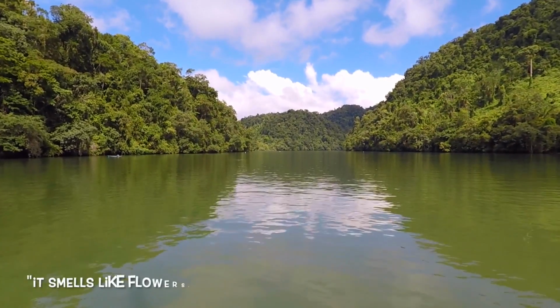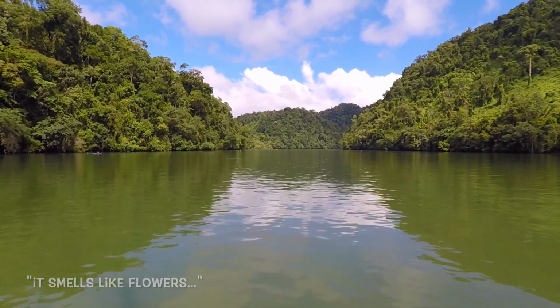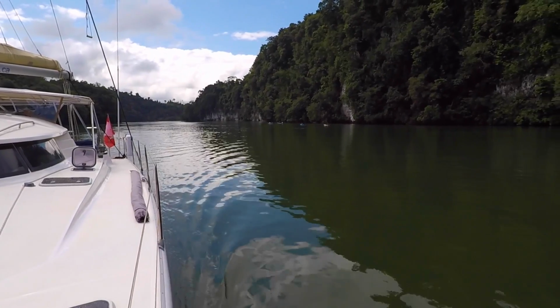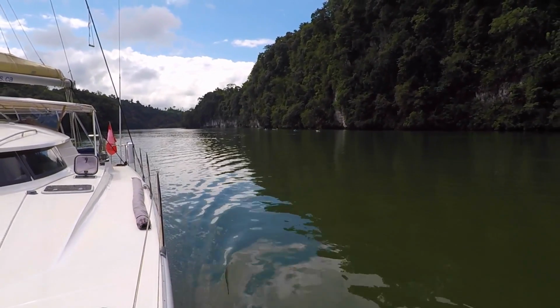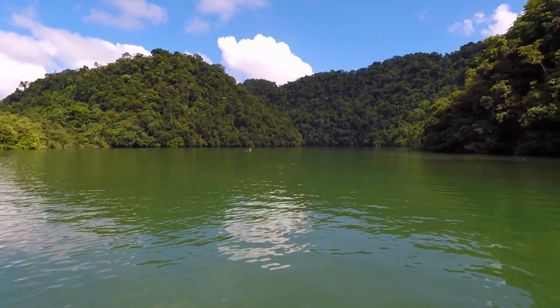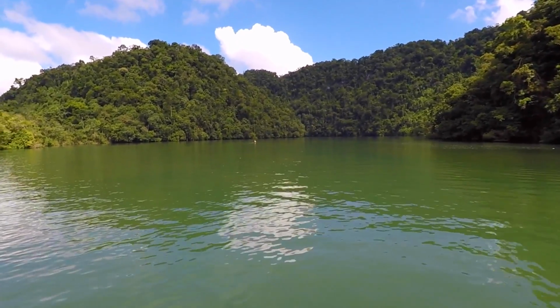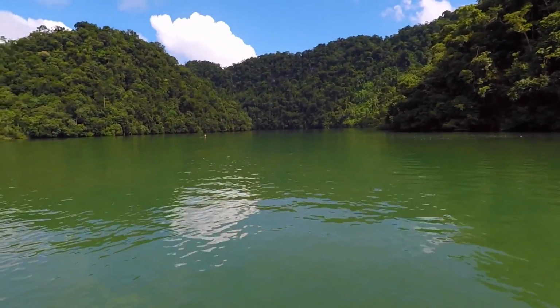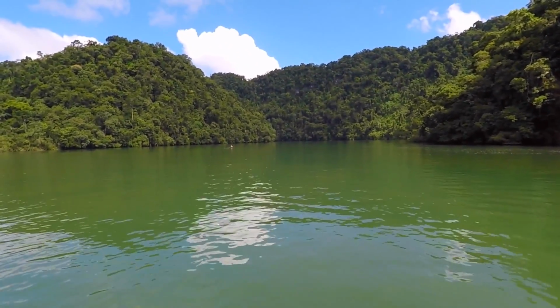Yeah, it does smell like flowers. Wow, you can't even see which way the river goes. Like it just disappears. It goes off this way, right here. Oh dang it, we're stuck in here now. Crazy.